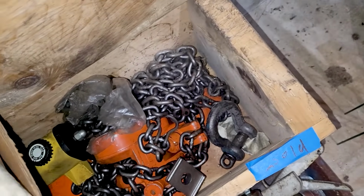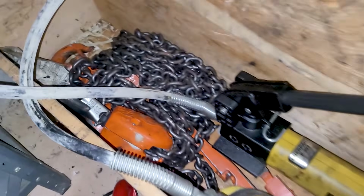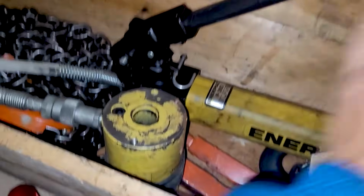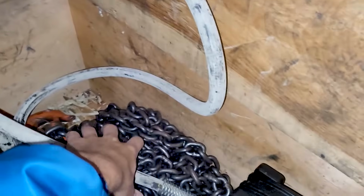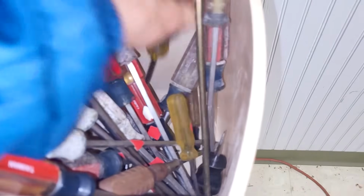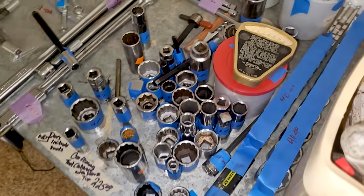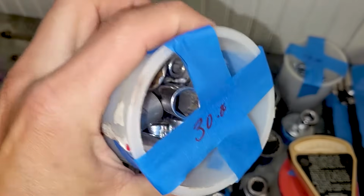Let's see. What is this? Oh. Chain hoist. Oh, I know what this is. It's one of those handy jacks. It's like a mobile pump. Some screwdrivers. Yeah. What do we got? Craftsman. $30.